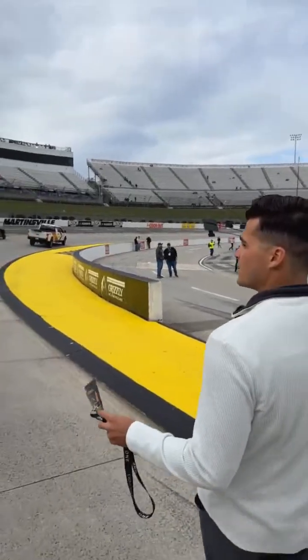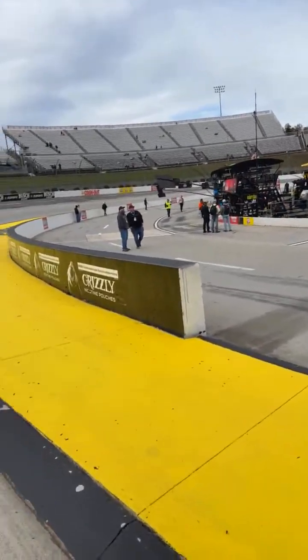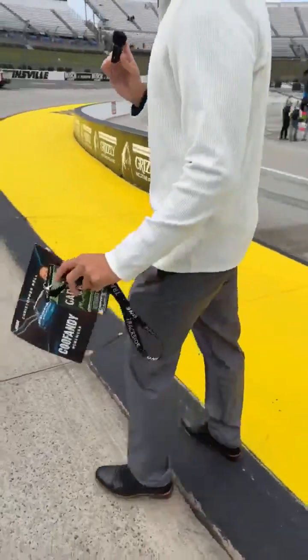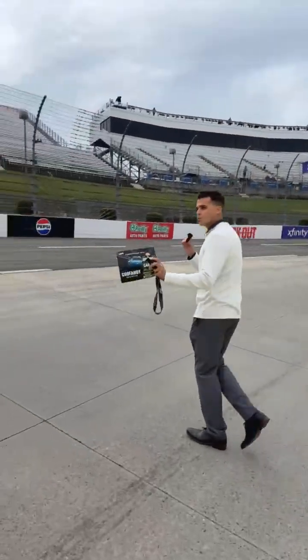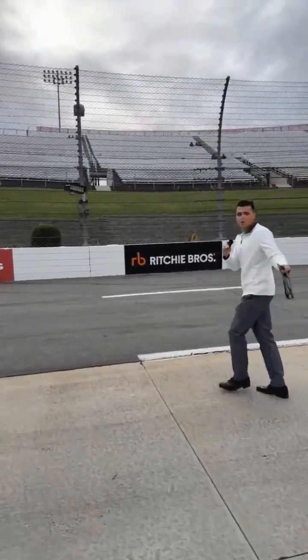But we can go check things out. We're going to start going into the higher details of NASCAR. Once again, the strip. Very few times you're going to get drivers down here. And when you watch the races at Martinsville, it's not really progressively banked. You're not going to have drivers racing up against this outside lane. You're going to have them mostly down here.